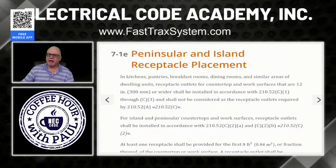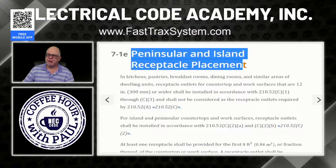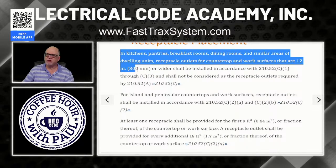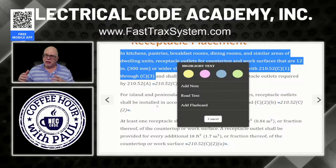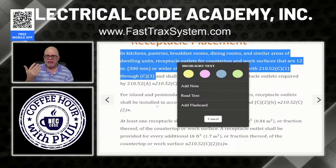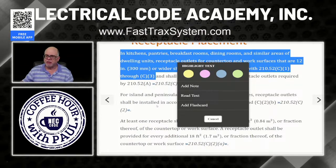All right. So if you're in our Fast Trax program, you recognize this. We're in Unit 7. This is 1E, and it's peninsular and island receptacle placement. Now, in kitchens, pantries, breakfast rooms, dining rooms, and similar areas of dwelling units, receptacle outlets for countertops and work surfaces that are 12 inches or wider shall be installed in accordance with 210.52(C)(1) through (C)(3). It means you have to have a receptacle. So if you're in the kitchen, breakfast room, or dining room and you have a countertop surface at least 12 inches or wider, then it has to have a receptacle. Of course, the small appliance branch circuits, minimum of two, are going to be what supply these receptacles in this kitchen, pantry, breakfast room, dining room, or similar area. A similar area would be like a nook inside of a kitchen area.